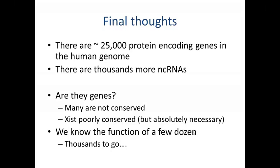XIST is actually relatively poorly conserved between mouse and humans, but it's been demonstrated that it's absolutely necessary in both species. So we know the function of only a few dozen of these long non-coding RNAs, and there are thousands and thousands to go.